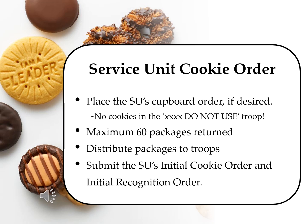Troops should use the eBuddy Exchange tab for extra troop inventory. Encourage the troops in the service unit to use this tab. More details on the no-risk service unit order can be found in the Service Unit Cookie Manager Guide.